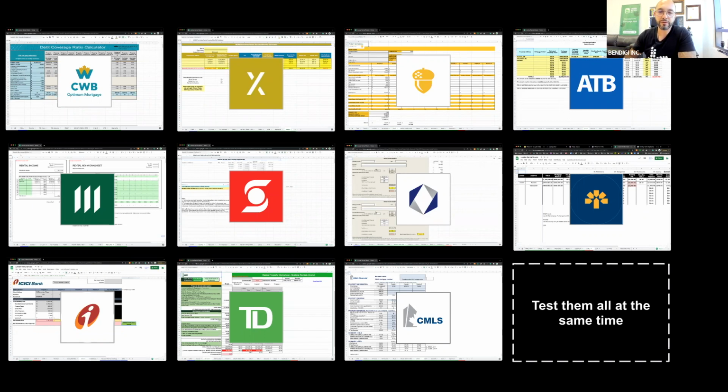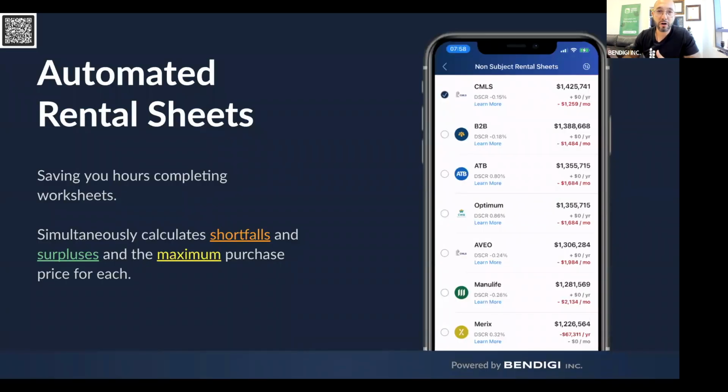But the problem is that you have to do them one at a time to figure out the different surpluses and shortfalls. What if I were to tell you that the app not only does them all simultaneously, but recalculates the maximum purchase price based on those liabilities and those shortfalls and surpluses? You can quickly see which lender, based on the rental worksheet, will have the maximum purchase price. The more we dove into Pre-Qual, the more we realized how complex it is to give someone an accurate number. Of course, you can give a rough number, but in today's market, when every dollar matters, I think having the accurate number is best.